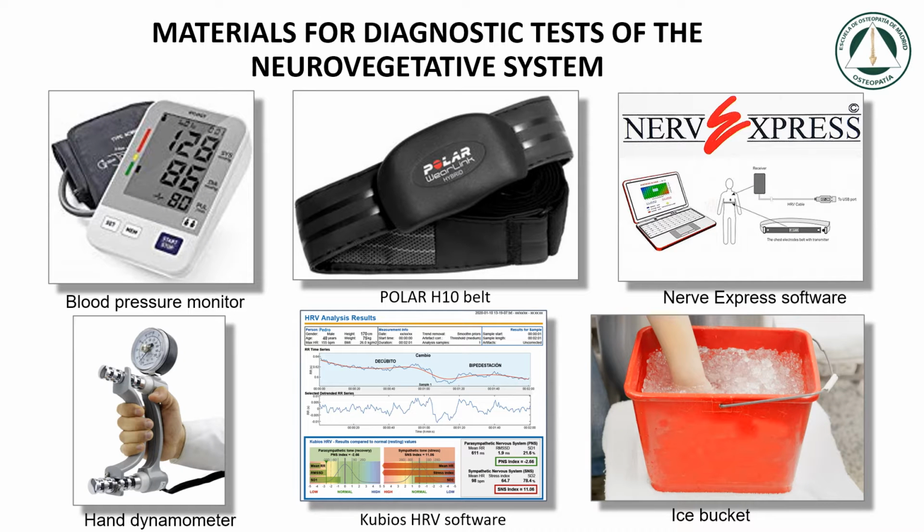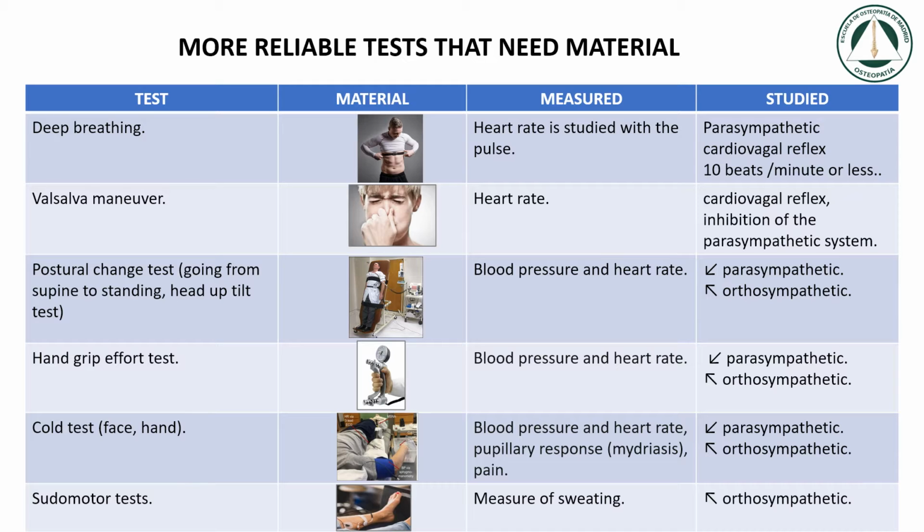First we will examine the table of tests that need the use of material. Polar H10 strap, tensiometer, Kubio software. They allow to diagnose a central sensitization and imbalance of the neurovegetative system. More reliable tests that need material. Deep breathing. The deep breathing test is performed standing up, with the Polar H10 belt. The heart rate is studied with the pulse to obtain data on the parasympathetic cardiovagal reflex, that translates into 10 beats per minute or less.